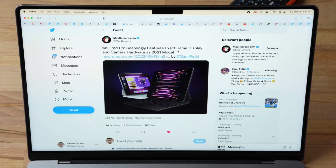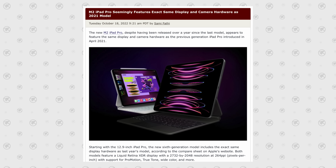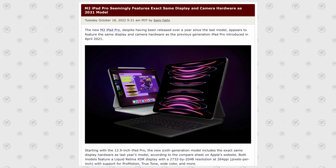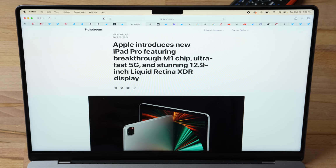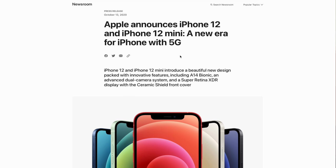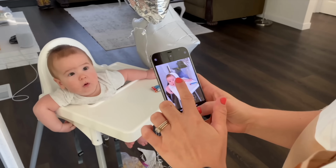Now, getting back to the M2 iPad Pro, the biggest issue is that it basically features an identical display and camera hardware from the 2021 M1 model. And this is where my issue with it comes in, because the M1 model came out in April of 2021, which means that it packs camera hardware from basically the iPhone 12 lineup.